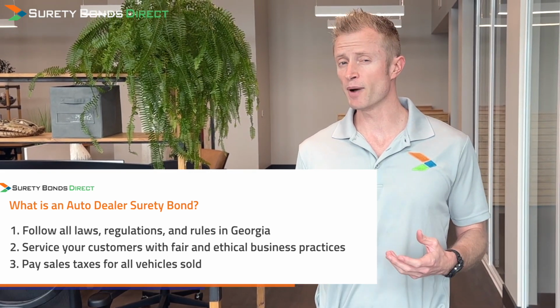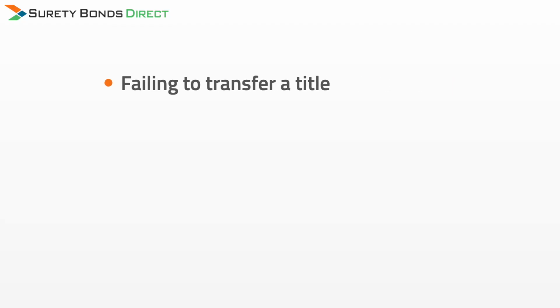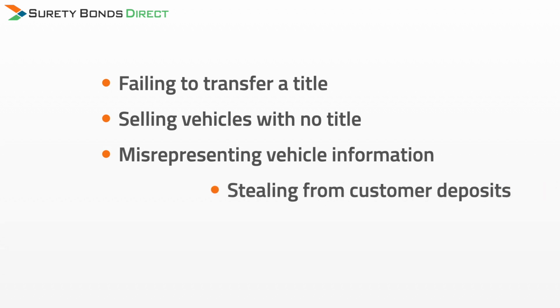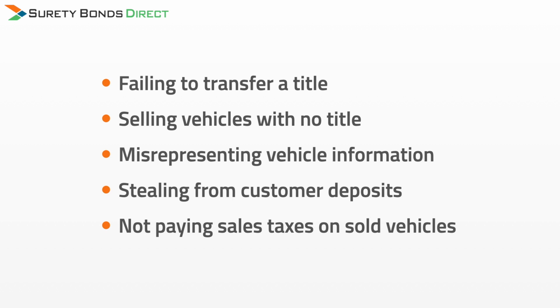So, if a surety bond is a form of insurance, what does an auto dealer bond protect against? It's an unfortunate fact, but every year there'll be a handful of dealers that will purposely take advantage of their customers or neglect to pay sales tax for vehicles sold or merchandise sold. Examples of these fraudulent acts can include things such as failing to transfer a title, selling vehicles with no title, misrepresenting vehicle information like mileage, manufacturer year, or accident history, stealing from customer deposits, and not paying sales tax for sold vehicles or merchandise through the dealership.